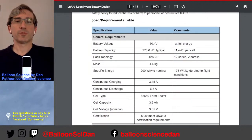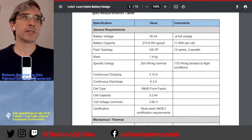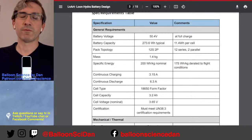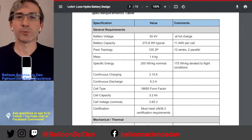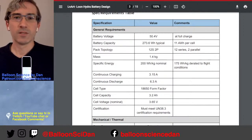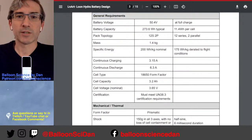So yeah, here you go. It's a cool table. 50 volts was the United States safety limit for DC without being classified as high voltage, which puts you in a whole other category of protection measures required. So we had 11 watt hours per cell. That would be an 18650. I think they were all 18650s. So we had 12S 2P, mass 1.4 kilograms.